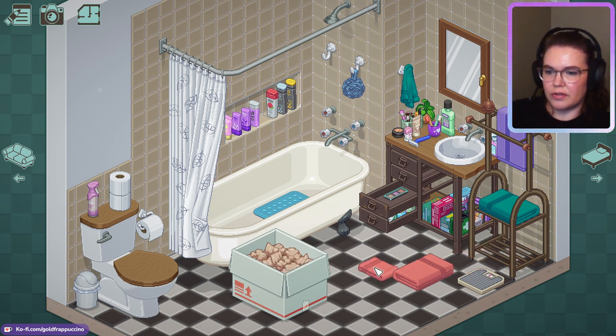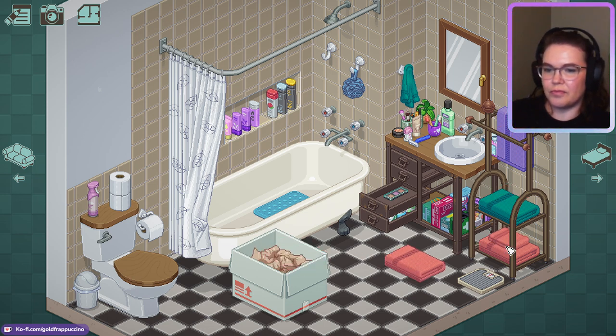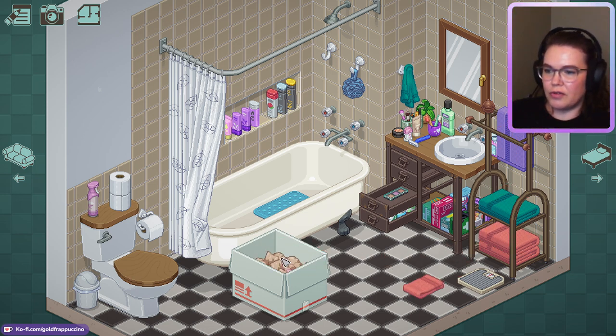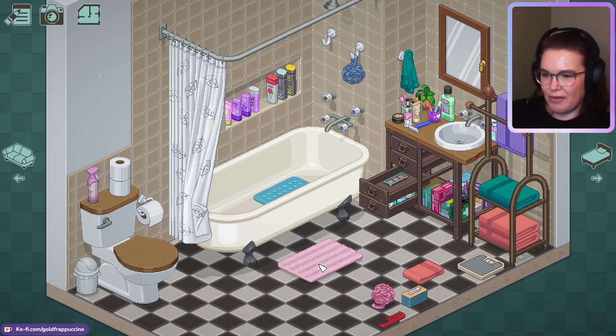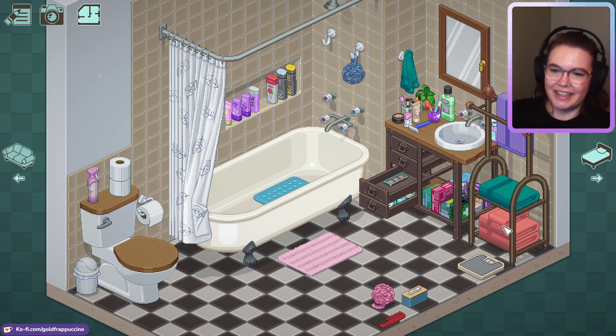Ooh, that's not gonna work. Okay, good, that can stack. Oh! Should have known there was gonna be another towel. Oh, and a nice bath mat. Okay, let me take all this stuff because I don't want the bath mat there. I want it right there. Oh, no, gotta rotate that. We got some Kleenex.